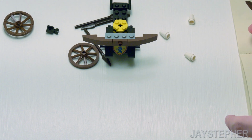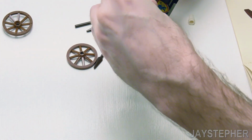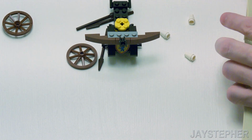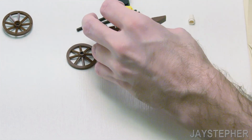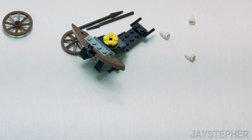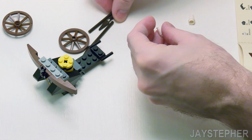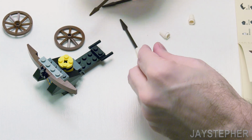Alright, we're getting close to the end there. They don't tell you what pieces go where, so you just kind of have to guess. I think this is supposed to be some sort of a slingshot deal. We got the tiles in the back, so I'm not missing anything there. Okay, so we got to attach three of these things on there. We got to put the wheels. This must be our arrows and stuff.